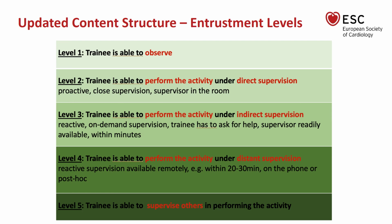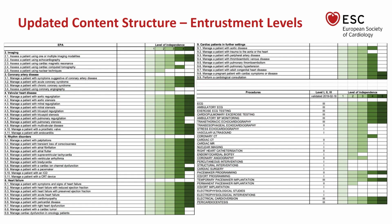So the difference between level 2, 3 and 4 in practice is that at level 2, the trainer is standing beside the trainee. In level 3, the trainer is present in the next room, and in level 4, the trainer can be reached by phone. So this reflects how clinical training is done, and it formalizes that, and it allows us to define a level of entrustment or independence, if you want, for each of these EPAs. You see that in this table. This is part of the core curriculum. And also for each of the procedures. This is on the second part of the table.